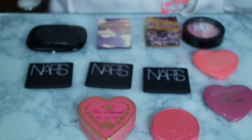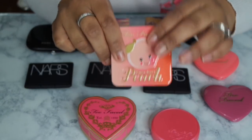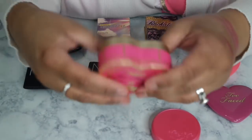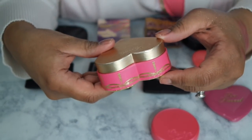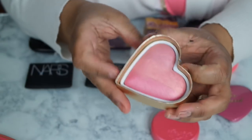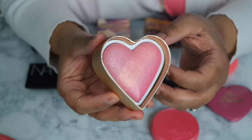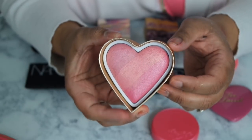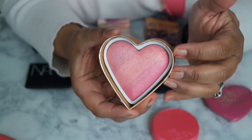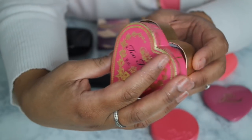The smell is absolutely wonderful. Smells like peaches, but again, I just don't use it enough to warrant it staying in my collection. The next one I have here is the Too Faced Sweethearts Perfect Flush Blush, and this is in Something About Berry. This is absolutely gorgeous as far as colors go, but it has for me just a little too much shimmer, and it's one that I've kept in my collection more for decorative purposes than actually using it, so I'm going to go ahead and pass this along as well.